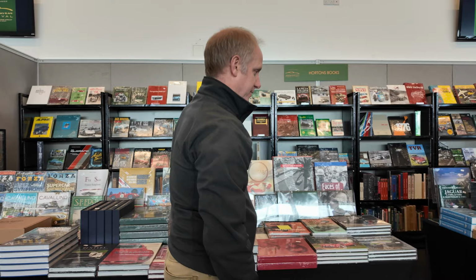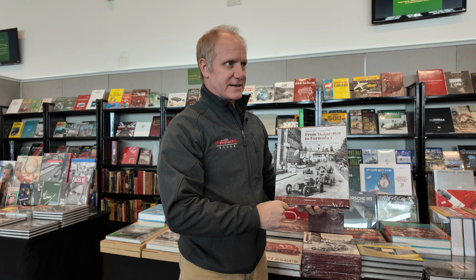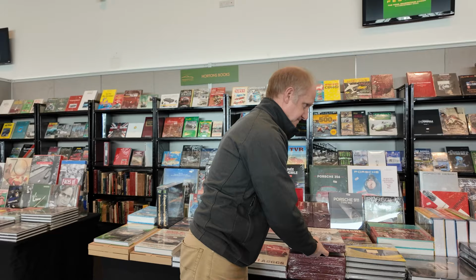And if we walk down the other end here on the new book section, from Guacharetz to Formula One, which I believe I mentioned in the last video, which is on Maserati Grand Prix cars. Well, this is limited to 500 pieces, but it's almost out of print, and the 500 sold incredibly quickly. So you need to buy this while you can still buy it at the published price.